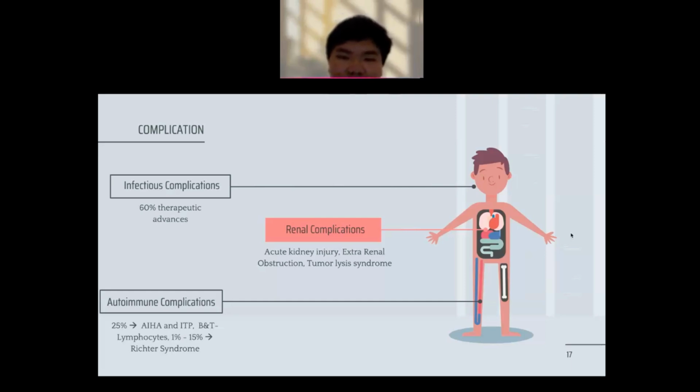There are several complications of chronic lymphocytic leukemia, or CLL. One of them is infectious complications, which are the most common complications of CLL. The range of these infectious complications has evolved alongside the therapeutic advances in CLL treatment. Aside from infectious complications, CLL can cause kidney disease as a manifestation of the disease process, such as kidney injury, extrarenal obstruction, and tumor lysis syndrome.